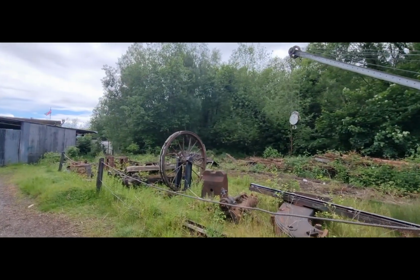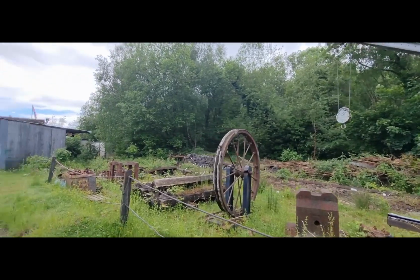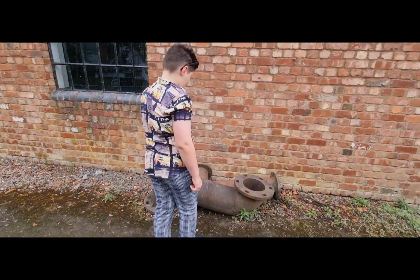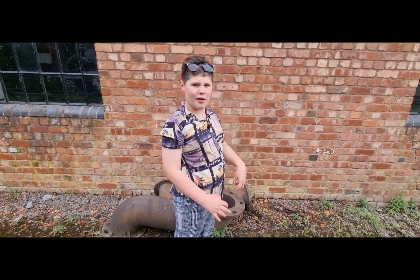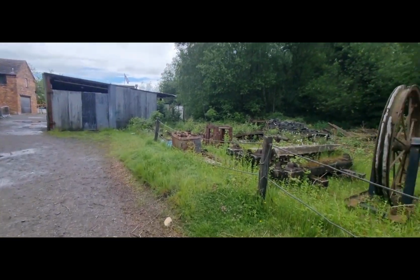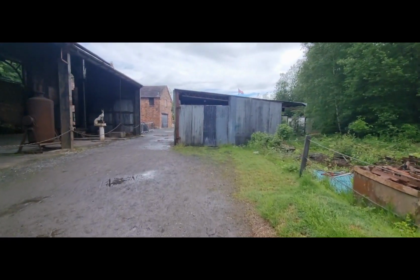Now that is proper iron right there. Now that is what they made. And that is pretty strong, because I don't even know if that's metal. It might be, what do you call it? Stone. Well, it's definitely metal. Yeah, it's very strong metal. Definitely metal. It's not hollow at all. Right, let's walk through here then.